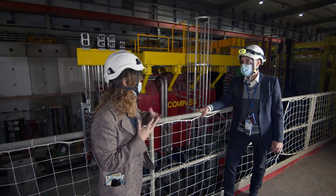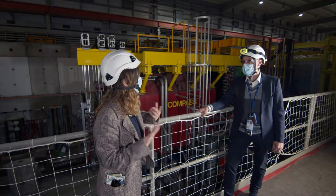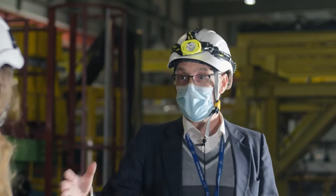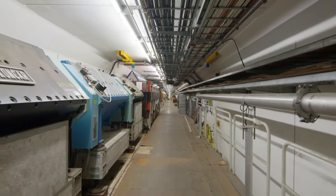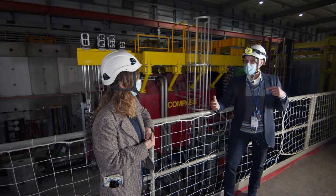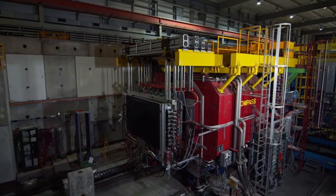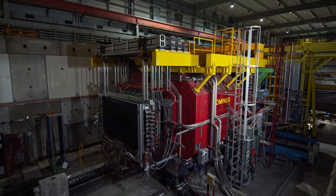You say that this experiment is very unique. How is it different? How is it special from the others? So, first of all, it is a fixed target experiment in the sense that we have a beam which we shoot against a target which is at rest, in the laboratory, a big target. And this makes all products go forward. This is why for 50 meters we have a sequence of detectors.